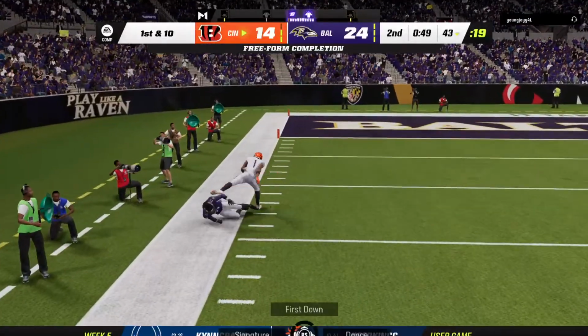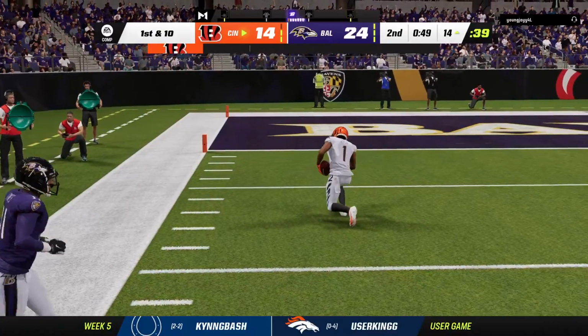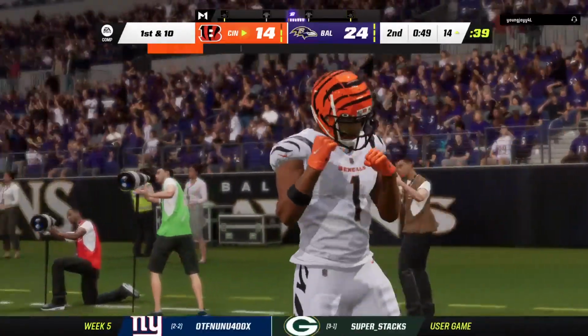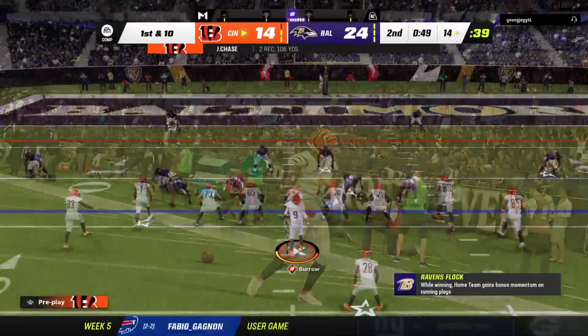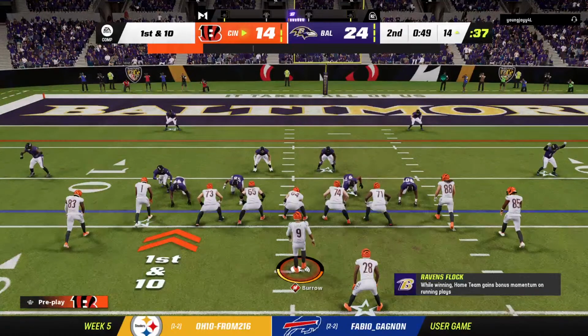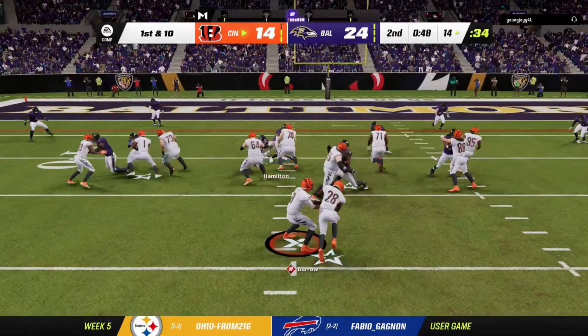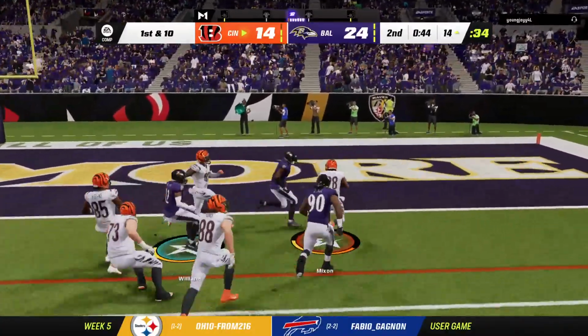And this is caught at the 20. And he's going to be out of bounds all the way down inside the 15. A big play there just before halftime. 43 yards. There's no doubt in my mind that not many guys in this league have had the impact that he's had here in the first half of the season. He's been a big play guy from the word go and continues to be one with another one right there.